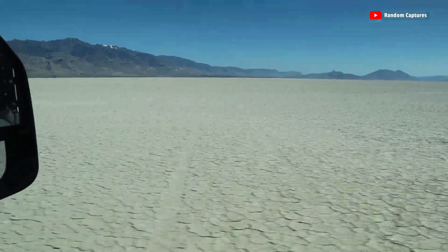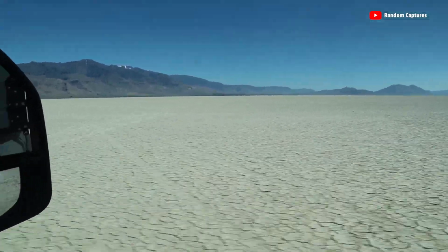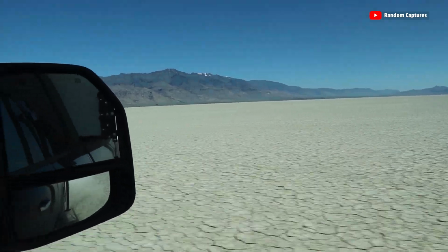We left the desert at around 9 a.m. as it was starting to heat up, and we still have a long way to the sandstone mines in Plush.